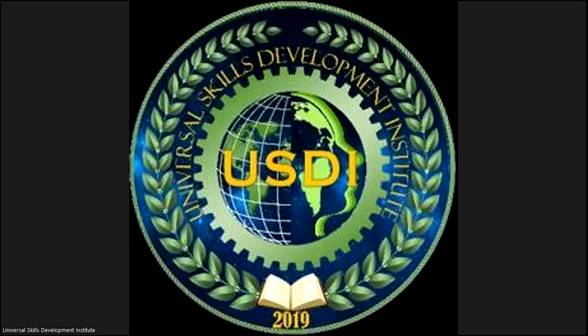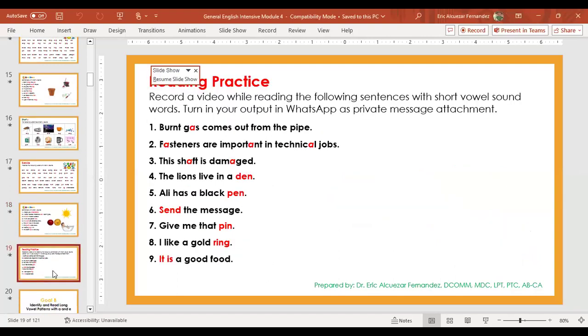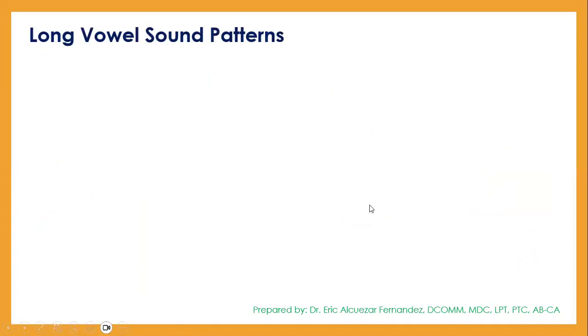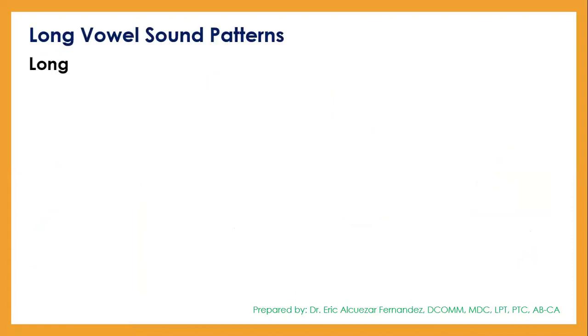Now let's go. So you have to practice that again. Let's go to long sound again right now. In this lesson, we will have to identify and read long vowel patterns with this sound.